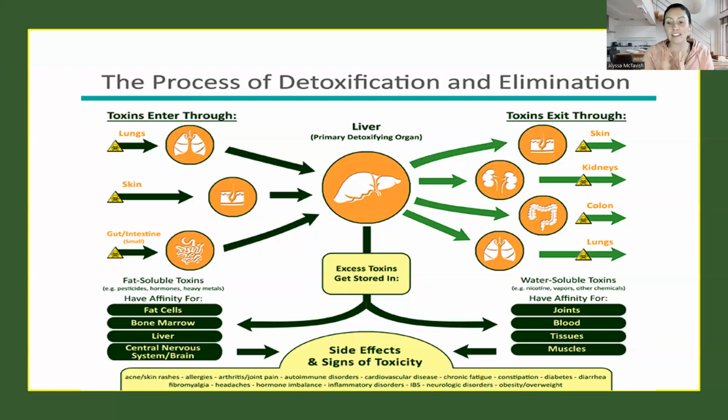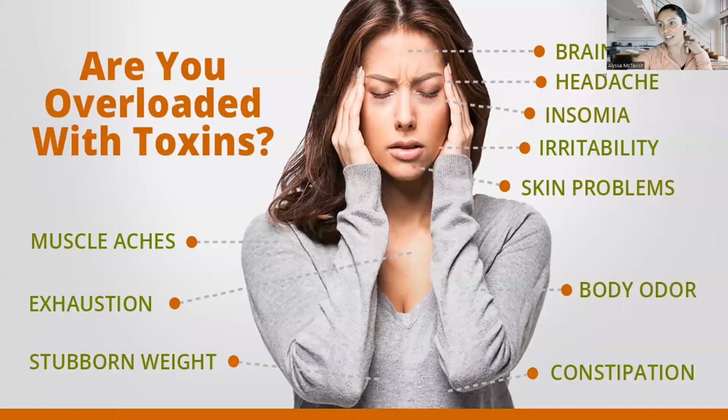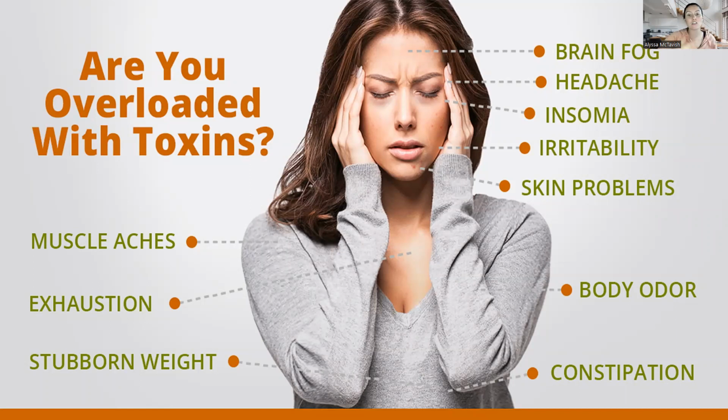So the side effects and signs of toxicity: skin rash, acne, allergies, joint pain, autoimmune disorders, cardiovascular disease, chronic fatigue, constipation, diabetes, diarrhea, fibromyalgia, headaches, hormone imbalances, inflammatory disease, IBS, neurological disorders, obesity, overweight. The list just goes on and on. Look at the signs if you're in a toxin overload. These are just the main ones, okay? The list goes on and on, like I was just showing you, and can manifest in so many different ways.